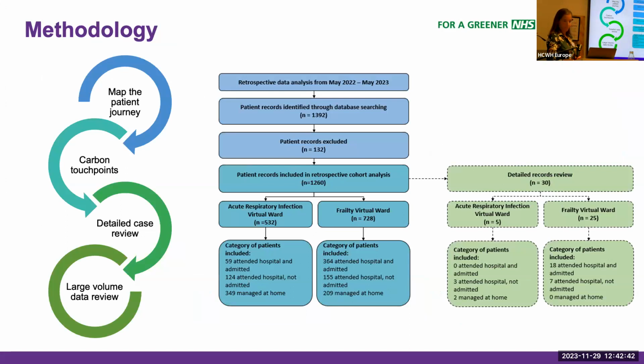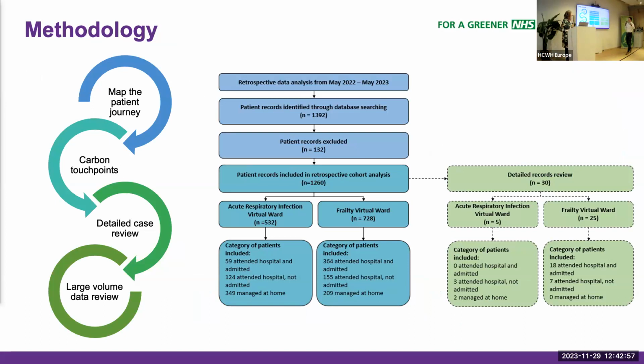Over the period from May 22 to May 23, we pulled all of the patients that had been on our virtual wards over that time period. And that's the 1,392, sorry, in my last point it was 1,113, but different data time periods.